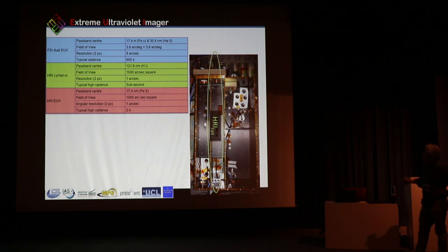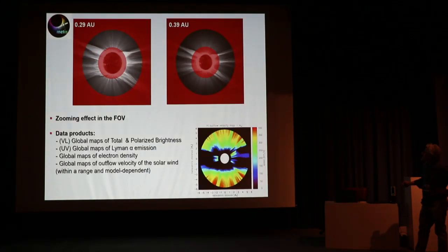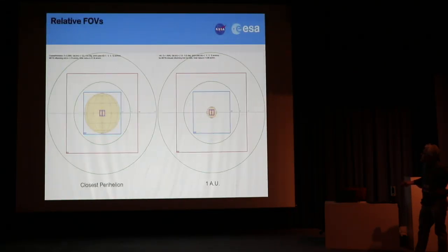These are three imagers. This is a tricky thing. All right, going back.